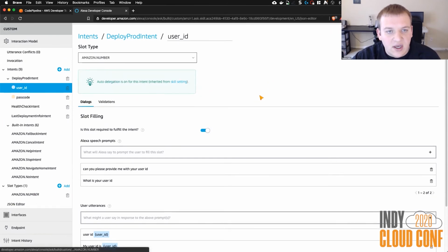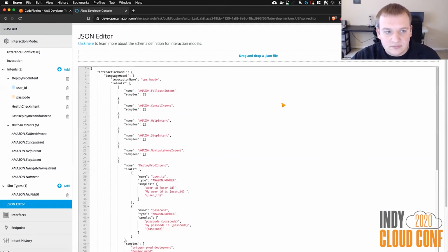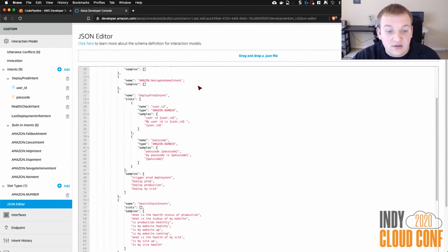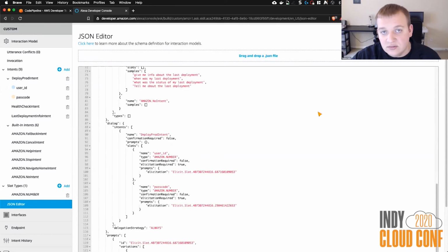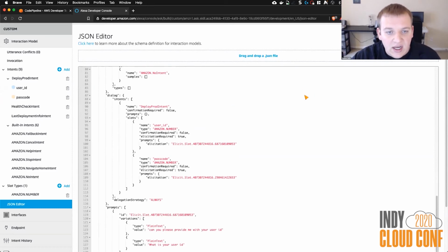And then down here we have our JSON editor. So all that stuff that we just covered with our intents and our slots and our invocation name can actually be dropped into a single JSON document, which you can source control. And I've actually done that. So you will get access to my slides, access to my code, and I do provide my interaction model that you can use to duplicate this skill.